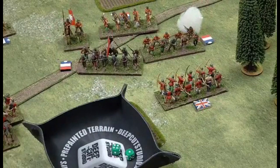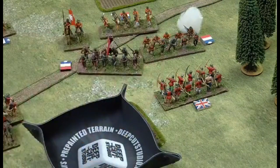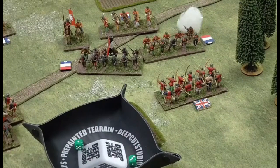Their support need to do a break test. So we'll go for infantry on the right, the archers on the right. 4, retreat disordered.